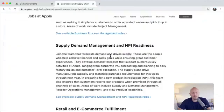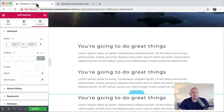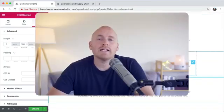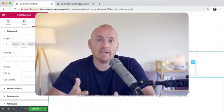And now that pretty much looks something like this. Of course, you can edit all of the settings in the style to make it look exactly how you want it. So that's how you make a wall of text. Not that interesting, but sometimes very necessary.